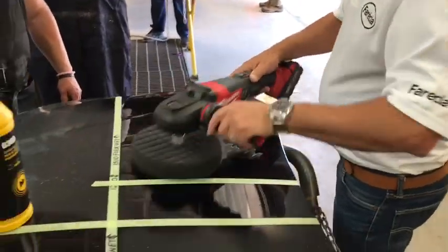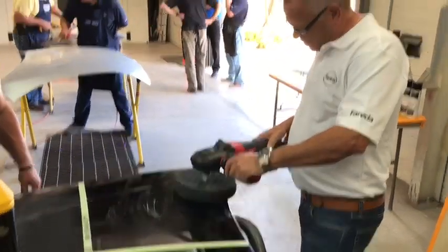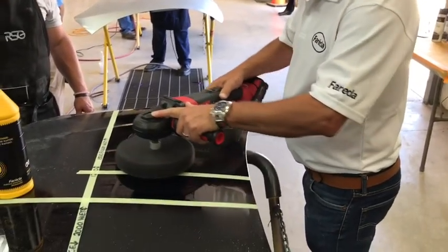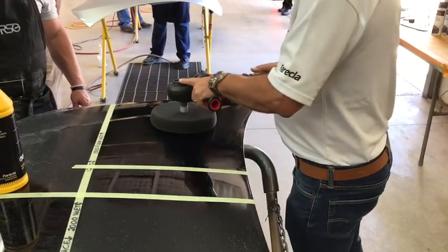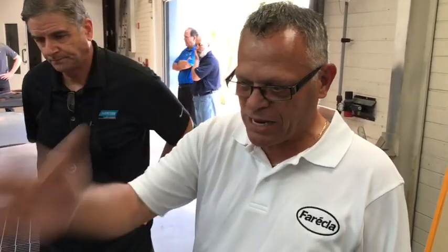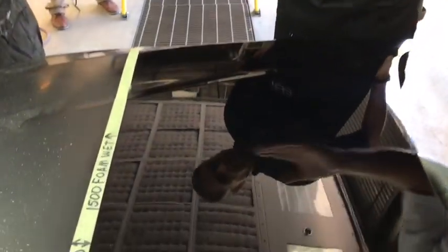Okay? And what's our RPM now? Around about 1500 RPM. That's the same as the foam. So we've used a 1200 wet and dry with a wool pad, and then we use the same compound to remove the swirl marks from the wool pad to leave a very high gloss, almost a two-step system.